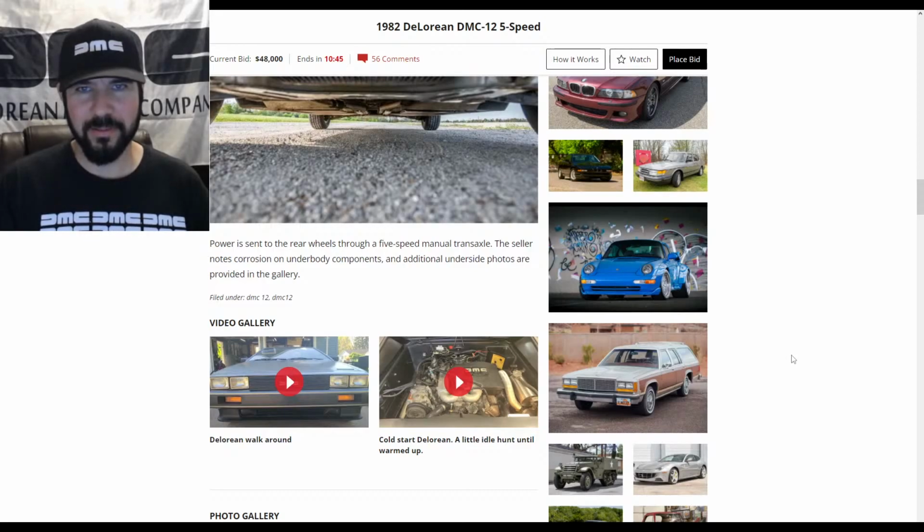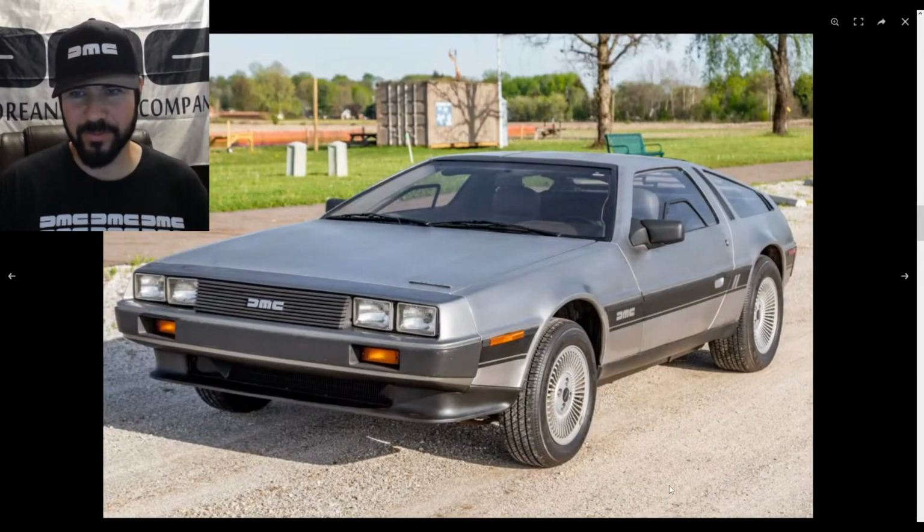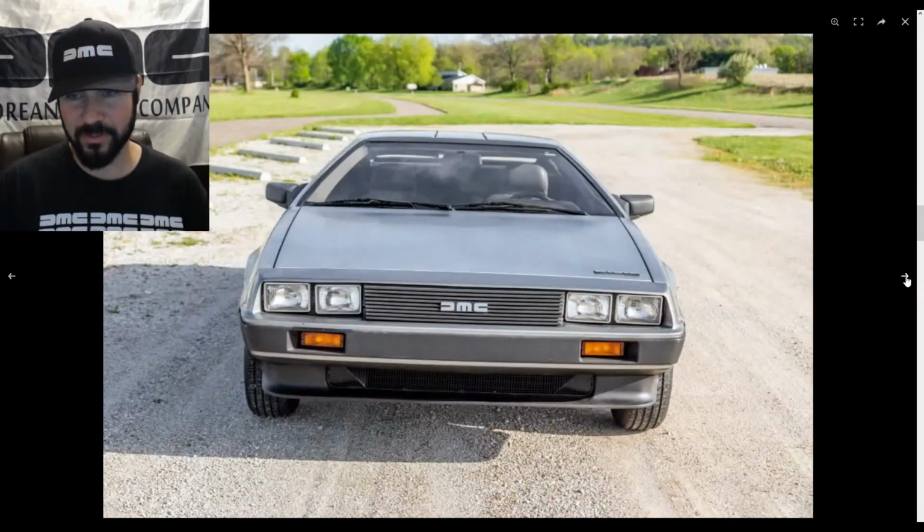A little over 10 minutes to go. And let's take a look at some of these photos here. So, from this angle, it looks okay, right? And that could be what's driving the price. You see these first photos here. It really doesn't look too bad. I mean, there's no eyebrowing, at least it's not that visible here.